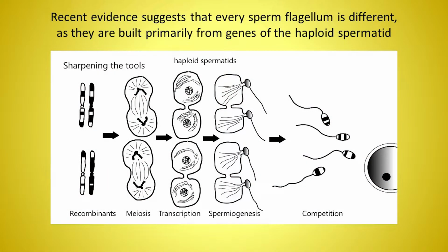The next thing I'd like to introduce you to, if you don't already know it, is that sperm, being produced in the haploid phase of the life cycle, carry only half of the chromosome number, and they have a very short life. They're produced in a process called spermatogenesis, which I have on the next slide. The next slide shows the steps in spermatogenesis.